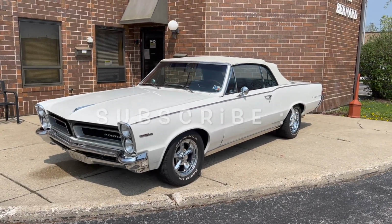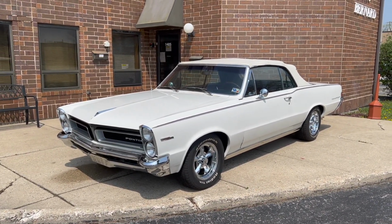For sale, 1965 Pontiac Tempest Convertible. I'm going to walk around it, tell you about the car, fire it up, and then drive it.